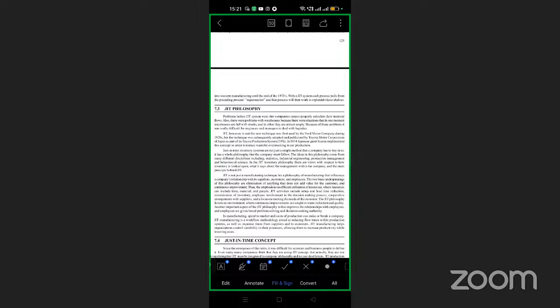Earlier, before using this approach, they were making a lot of wasteful parts and production and storing them in the form of stock. But when they started using this approach, they reduced the wasteful production of parts and the overstocking of cars. So this is not a simple method. Its whole philosophy has to be followed. The ideas in this philosophy come from many different disciplines, including statistics, industrial engineering, production management, and also behavioral science. That's the reason we call it a philosophy.